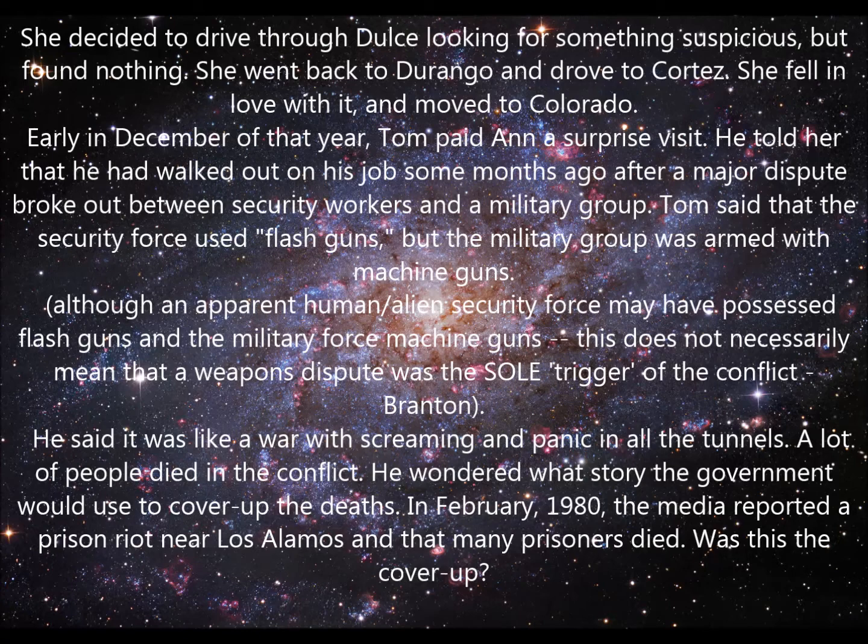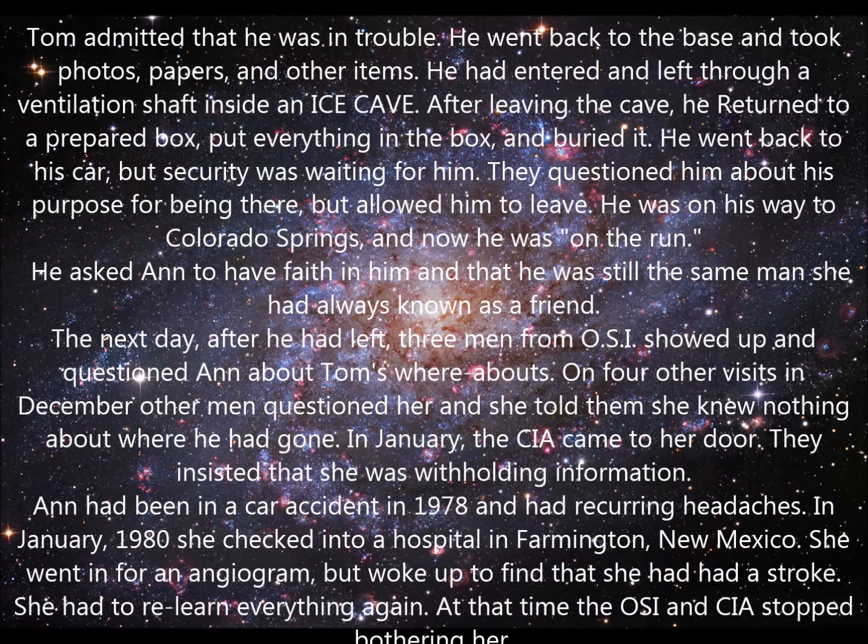In February 1980, the media reported a prison riot near Los Alamos and that many prisoners died. Was this the cover-up? Tom admitted that he was in trouble. He went back to the base and took photos, papers, and other items. He had entered and left through a ventilation shaft inside an ice cave. After leaving the cave, he returned to a prepared box, put everything in the box, and buried it. He went back to his car, but security was waiting for him. They questioned him about his purpose for being there, but allowed him to leave. He was on his way to Colorado Springs, and now he was on the run.